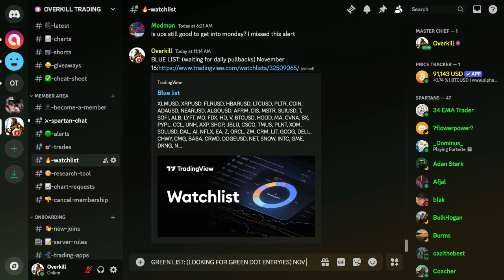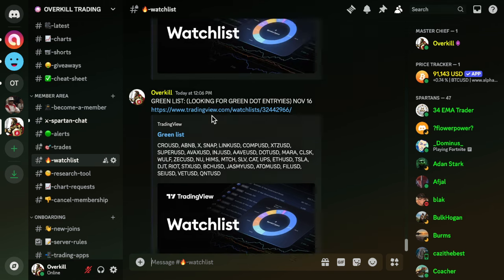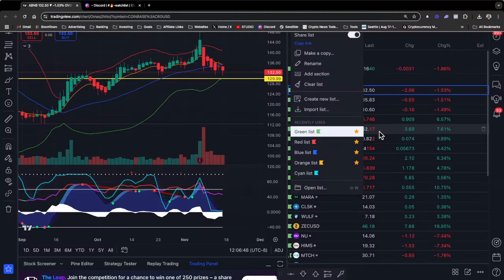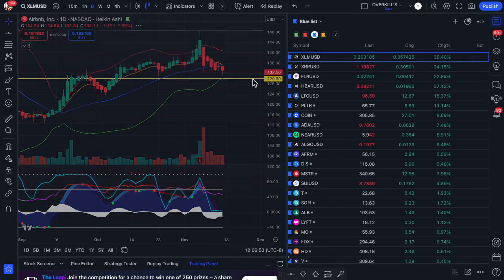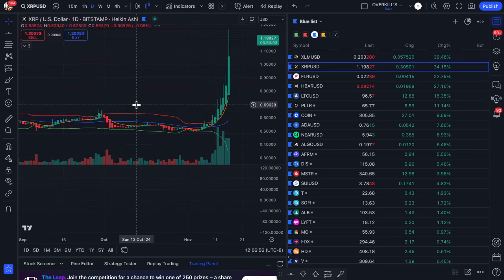Okay, this is November 16th. Boom. Okay, so I dropped the blue list and the green list. Remember, the blue list is the ones that are just too overdone right now. Okay, XLM. I'm not going to buy it way up here at 20 cents because I wanted to buy it down here, right? The move has already happened for us. So we want to wait on the pullbacks.